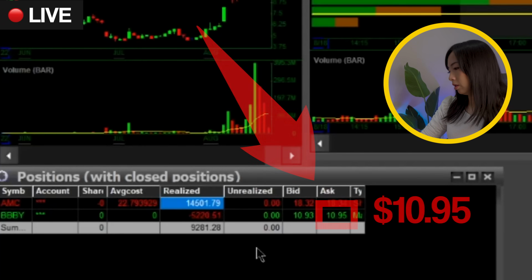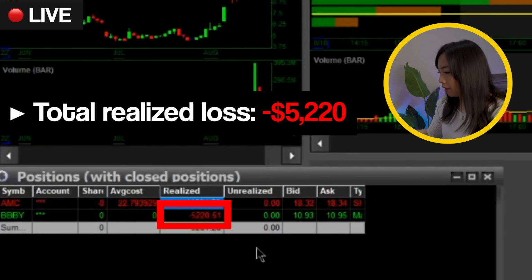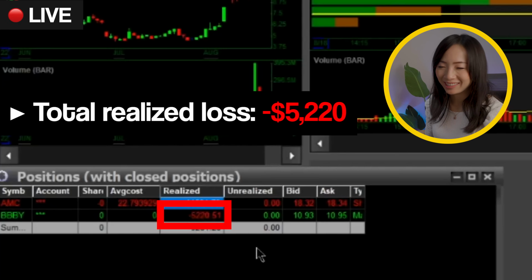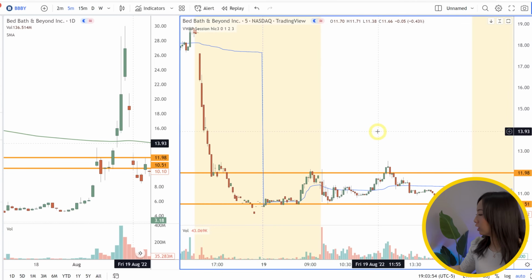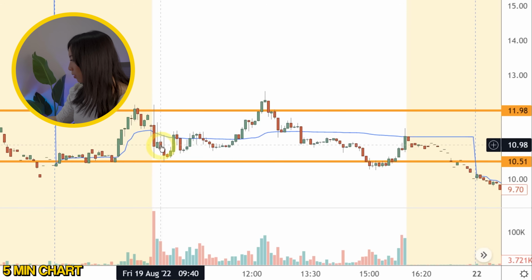So I lost about 50 cents per share, 60 cents. So that adds to another like $500, $600 loss, together tallied up to $5,200 loss on this trade. So back on the TradingView chart, I'm glad I stopped out, even though I stopped out a little bit too low, down here at 1095s.